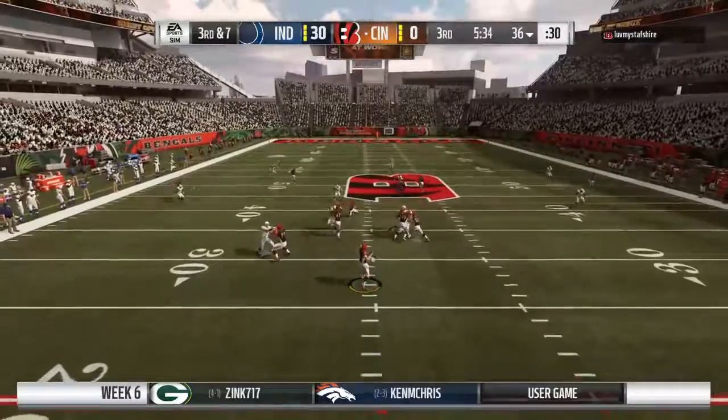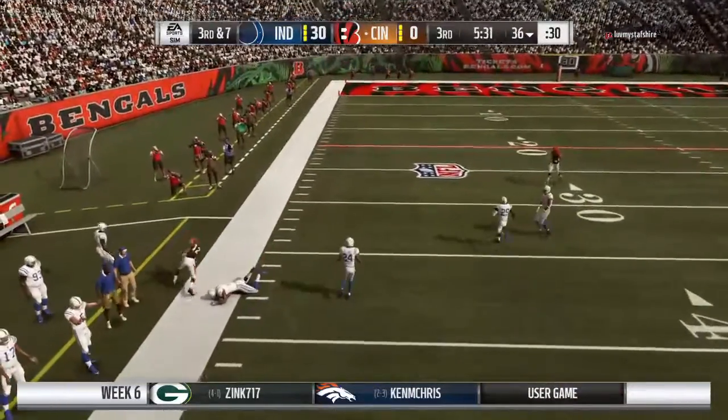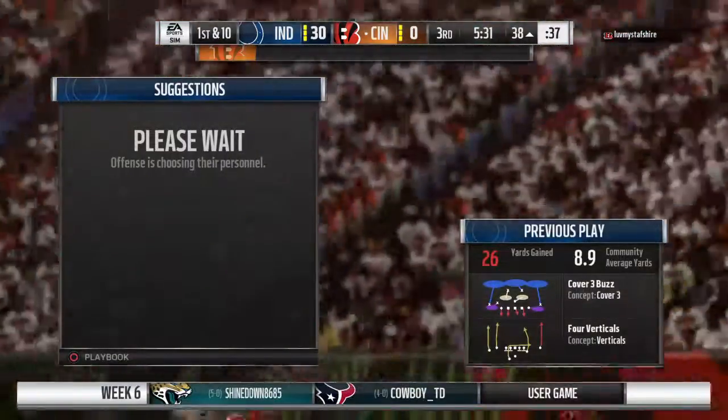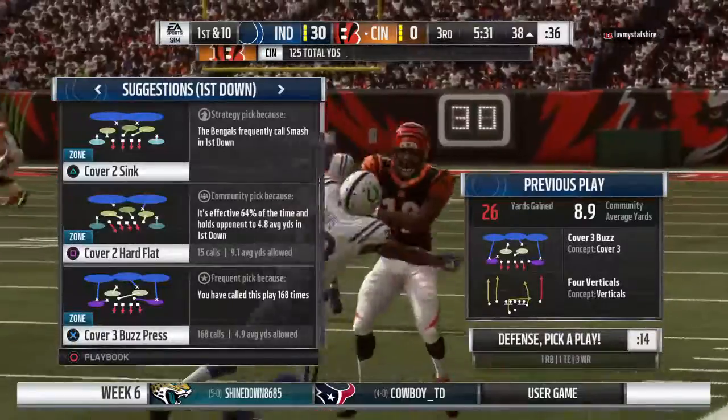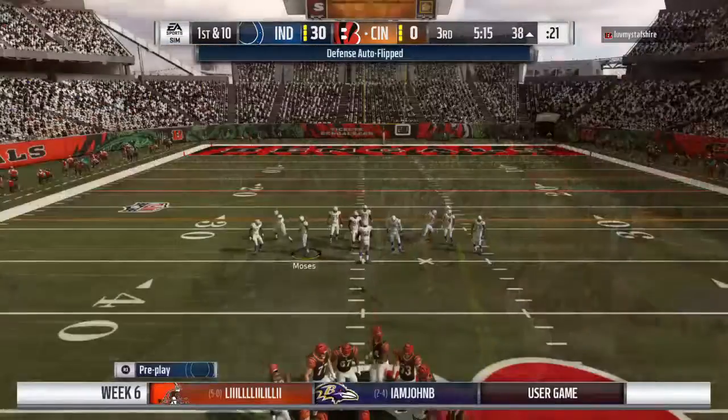The shotgun snap for Darnold. Looking left sideline, it's complete. A gain of 26 on the 3rd down conversion. Well, even after all those interceptions, he's not deterred, still confident to go deep at work there.